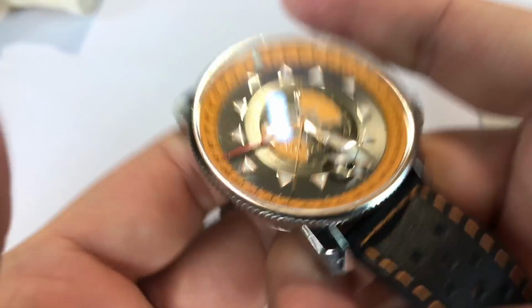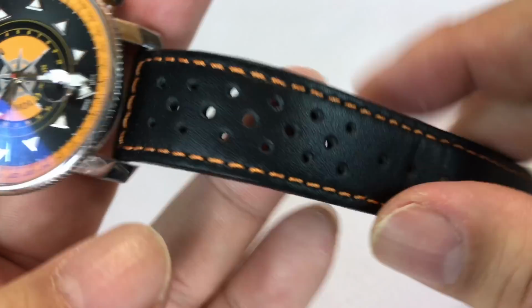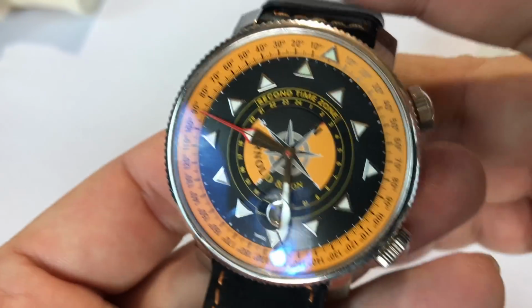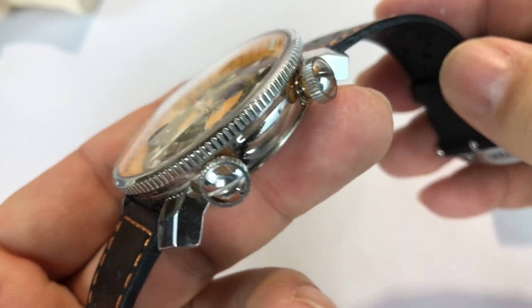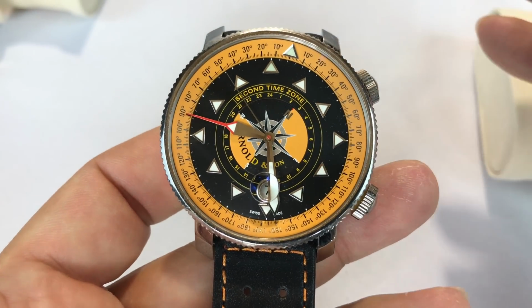I have replaced that to make it a little more formal, but obviously going with perforated leather and high contrast stitching with the orange to match the dial. I did not go overly formal with like an alligator band. I think it would look fantastic with it. I actually got this one because I absolutely loved the orange look on it.